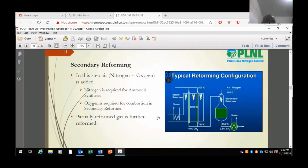All right, so secondary reforming. This step also is very important because this is where we get the nitrogen component. So what we do is we inject air into the secondary reformer, air being comprised of nitrogen and oxygen, about 79% nitrogen and 21% oxygen. Again, the nitrogen is what is required for the ammonia synthesis, the nitrogen and the hydrogen, right? So this is where we inject the nitrogen. We also inject the oxygen here. The oxygen in the secondary reformer is used for combustion, right? And you'll see why in the next slide. The result is that partially reformed gas from the previous step, the primary reformer, is further reformed. You want to get a 14.4% methane gas down to about 0.4% methane gas leaving the secondary reformer.